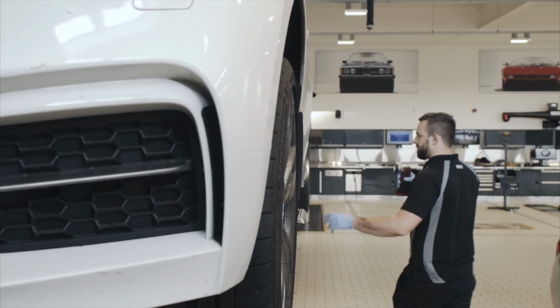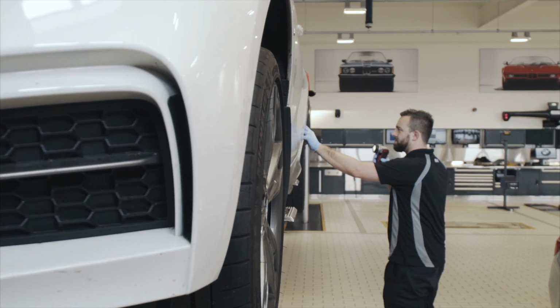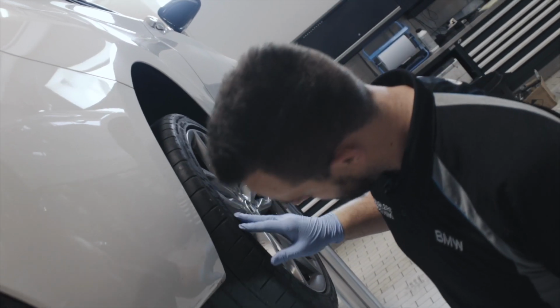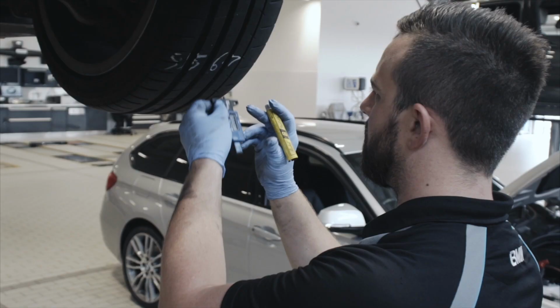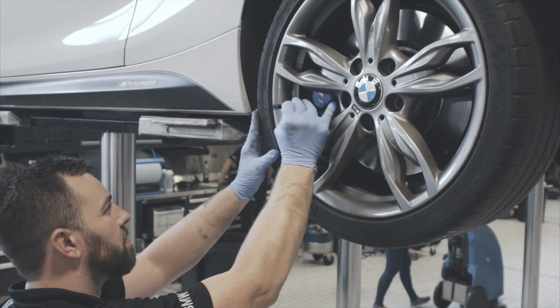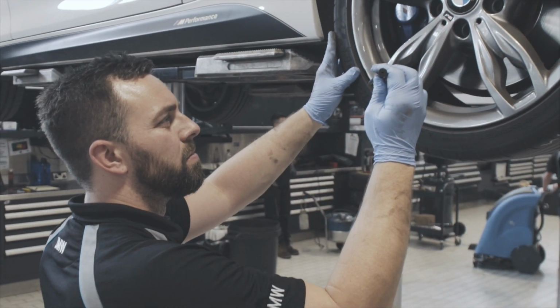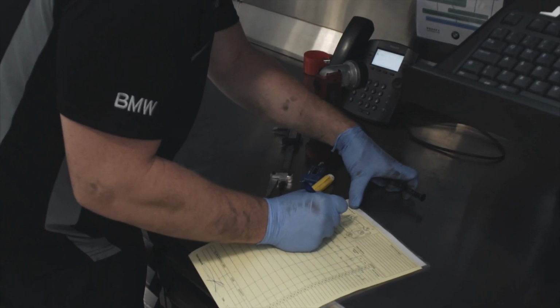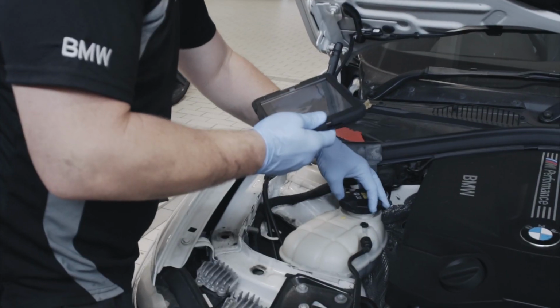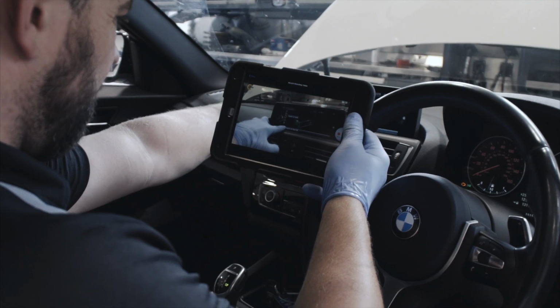At Barron's, we strive to deliver the highest levels of customer care and transparency, which is why we perform a complimentary vehicle health check when your vehicle visits our workshop. The health check is performed by our BMW Mini trained technicians, who will check the major safety features of your vehicle, such as brakes, tyres, suspension and fluid levels. Our technicians will also check for any outstanding quality enhancements and recalls, so you can be sure your vehicle is working to its optimum performance.